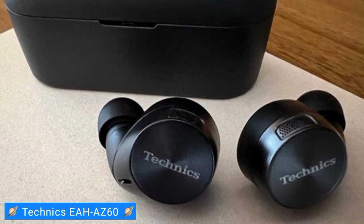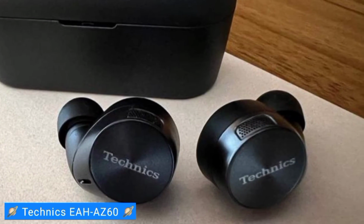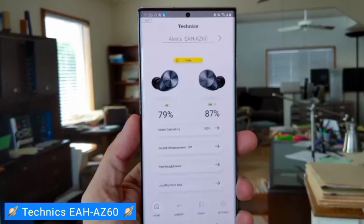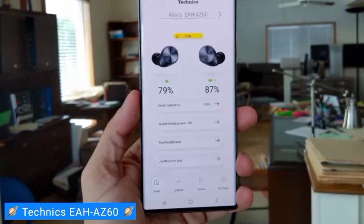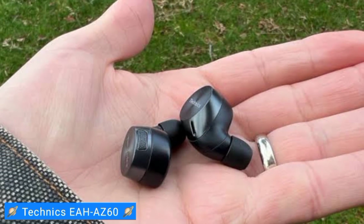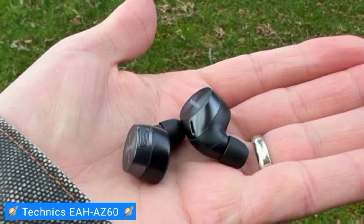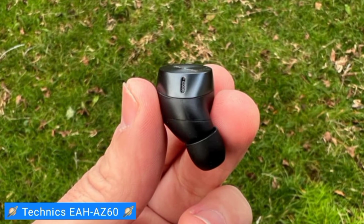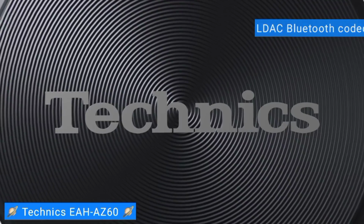As you would expect from Technics, the makers of some of the most legendary audio equipment ever, the sound quality from the EAH-AZ60s is superb, making these earbuds one of the best-sounding pairs on our list. With their default EQing, the EAH-AZ60s are controlled and stable across the whole bass-mid-high spectrum, but that can all be tailored to your liking with the Audio Connect app. As with the Sony WF-1000XM4s, these Technics also support Sony's high-res LDAC Bluetooth codec, which you can experience when connected to a compatible phone or device.